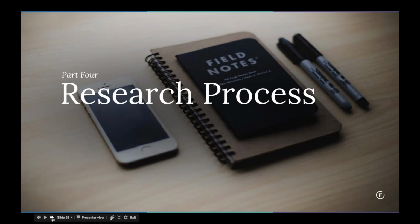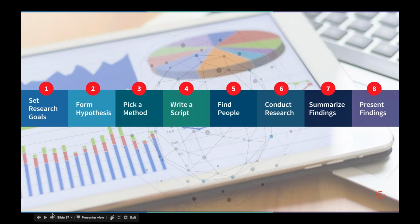All right, so let's talk about the actual process. What are the steps you need to go through when you are doing any of these, really? So we've broken it down to about 8 steps. This is from the very beginning when you're like, oh, I think I would like to do audience research, all the way to the end when you're presenting to your boss or to your stakeholders or to your clients and you're saying, this is what we have found. Behold, behold.